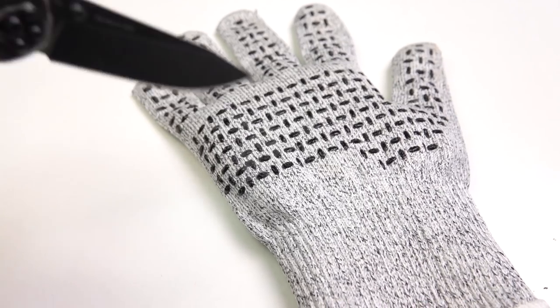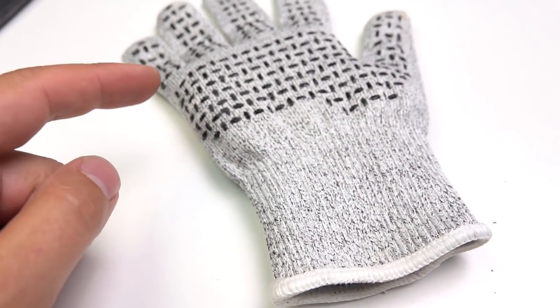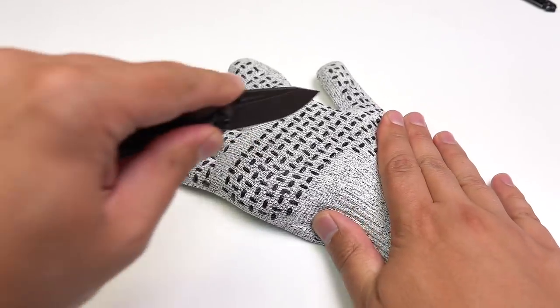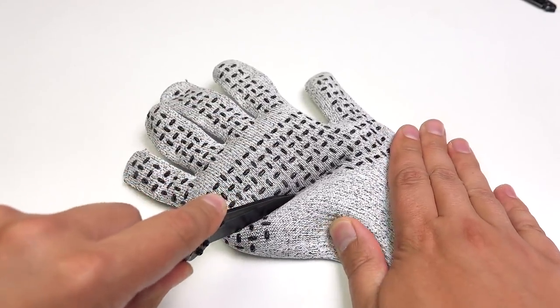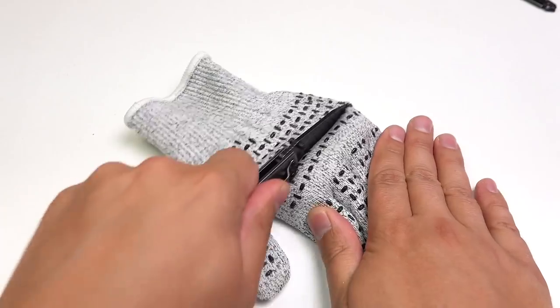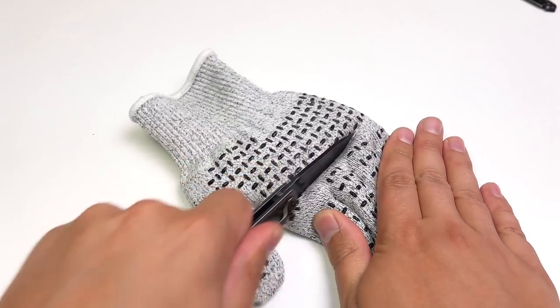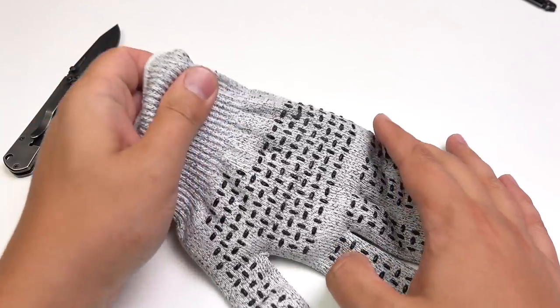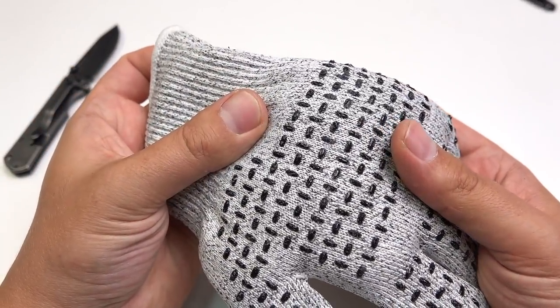And let's do it really hard. Holy, oh man, no way, no way, I don't believe it. Is it really true? Oh man, just look for yourself.